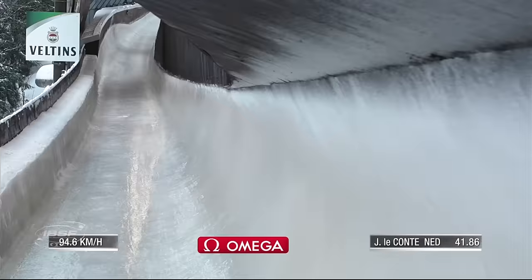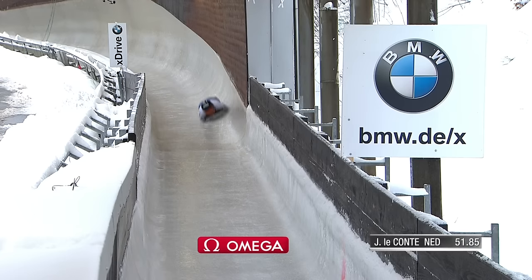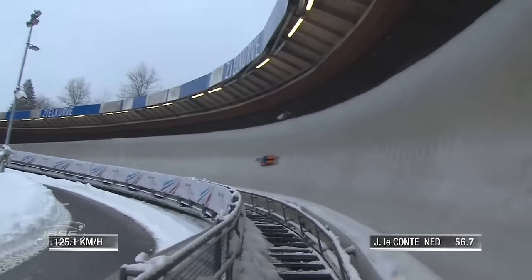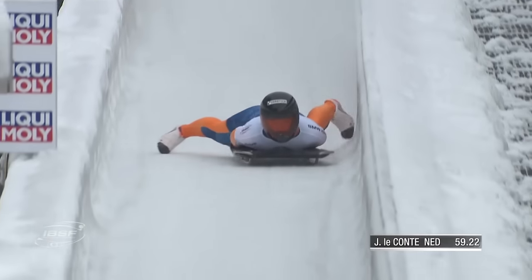It looks like she may have just made some light contact with it as she comes into 11. Trying to build as much speed as possible, staying relaxed on the sled. Some of these women will be approaching 80 miles an hour down here. It's at 125.1 kilometers an hour for Joske. And she crosses the finish line. 59.22. The all-time track record is a 57.4.